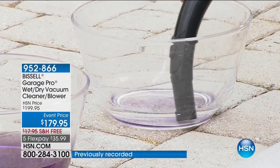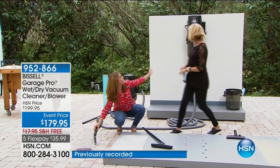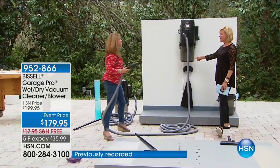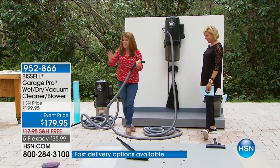Guess what? There's no messy bag. It's gonna go right inside, but look at the capacity. There really is nothing like this out there. Look at this. So you're gonna do all the wet messes, all the dry messes, and it's done. Well, we didn't really do oil. But I mean, any kind of mess.